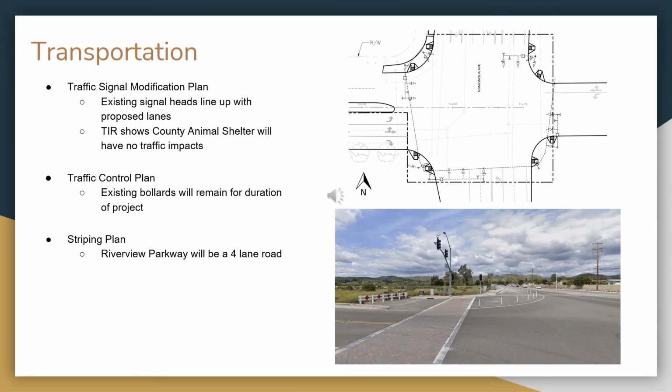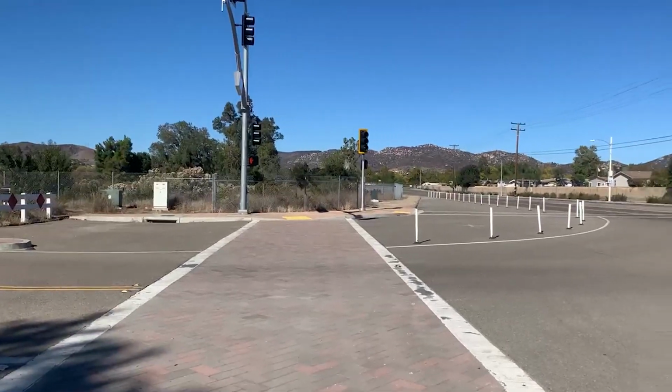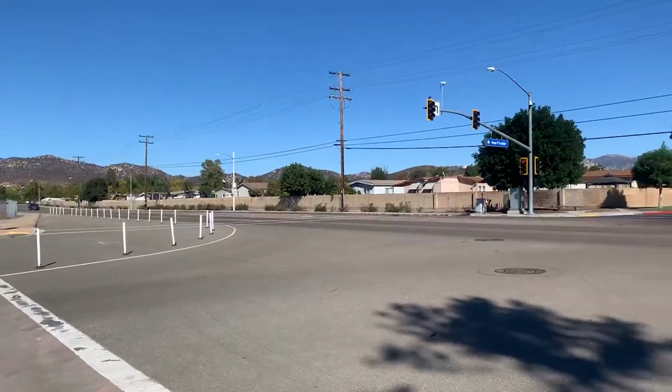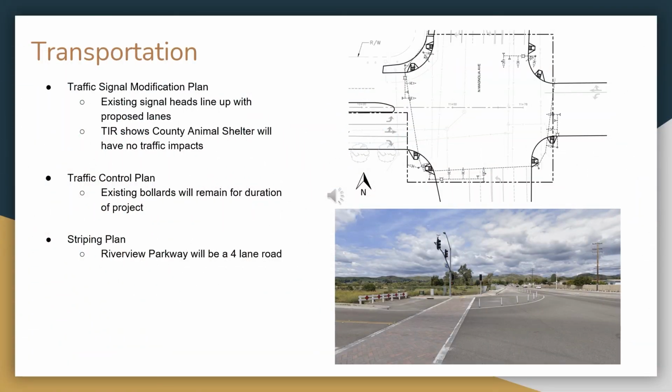Next, a traffic signal modification plan was created. However, a traffic signal modification will not be needed for the widening of Riverview Parkway, as there are no traffic impacts due to the animal shelter. And the mast arms, signal heads, and timing are currently set up for the proposed improvement.